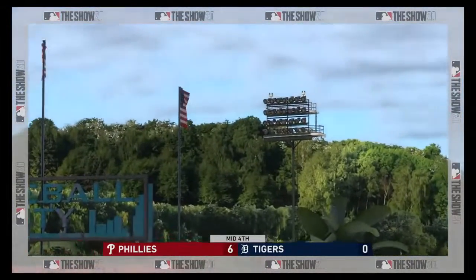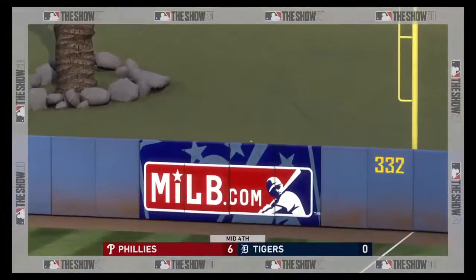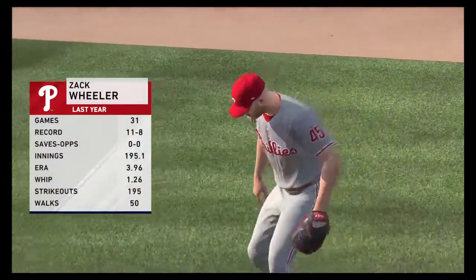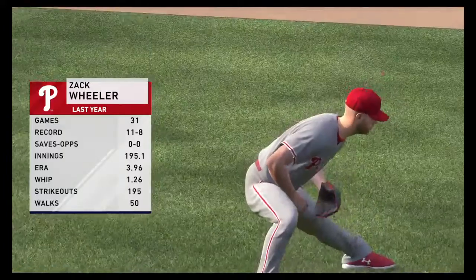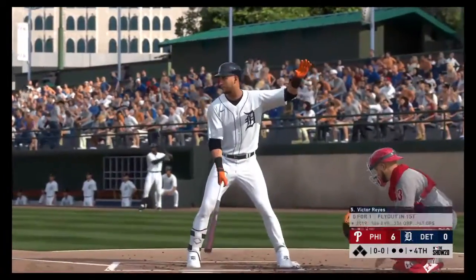Bottom of the 4th coming up. It's the Phillies 6 and the Tigers nothing. Zach Wheeler, the 6'4" right-hander, comes in out of the bullpen to do the pitching. Number 45, Zach Wheeler. Ready to go in the bottom of the 4th.